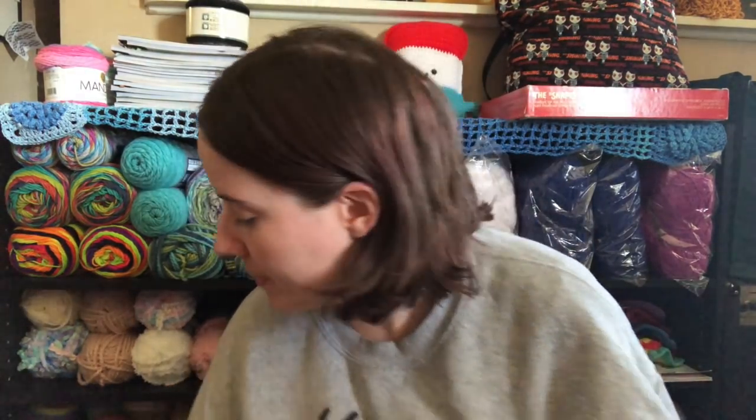But I do have some finished objects, and I got my list here. The first finished object is a little tiny blanket. I don't have the ends woven in. I used a Caron cake. I'm not sure exactly what kind of Caron cake it was, because I threw away the band already, but it was one I was gifted. I just wanted to make something with it, so I started this blanket pattern that I've made a bajillion times. It's called a baby blanket, but you can make it any size you want.